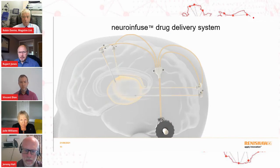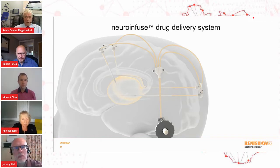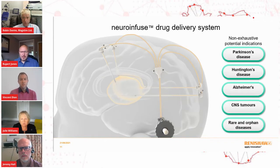On screen, you see a representation of our four catheter system, which allows repeated infusion of therapies through a skull-mounted transcutaneous port. The catheters are tunneled under the skin to the point at which they enter the brain through the skull to deliver the therapy at the target location. The system can, of course, be used to target any region within the brain, and to treat all conditions for which there is a candidate therapy. We are currently involved in a number of research programs helping develop the therapies of tomorrow.